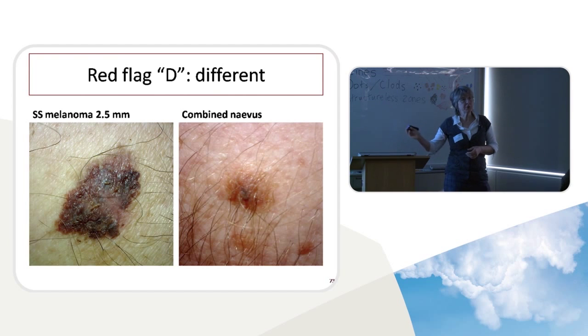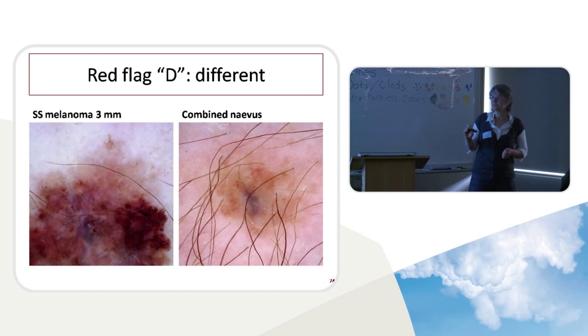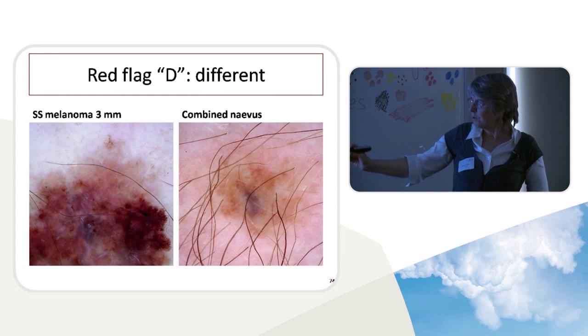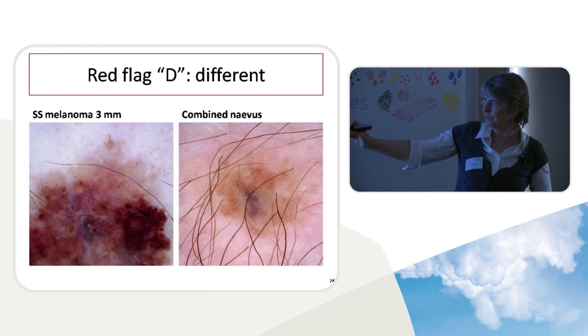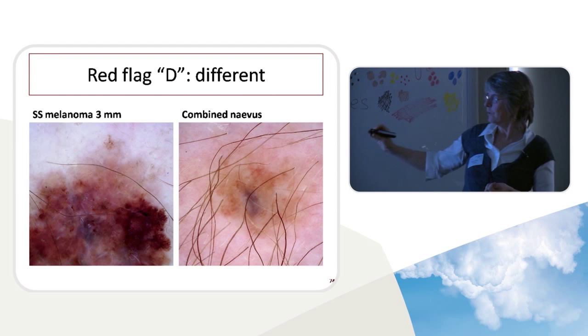Now these pictures I've just taken in the last few weeks, so these patients are presenting regularly. What species? Superficial spreading. There just wasn't enough space to write it all. So on dermoscopy, we see that it's very different, even within itself. The left side is different from the right side. The top is different from the bottom down there, but you can't see it.